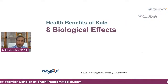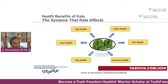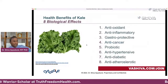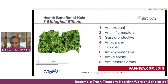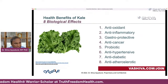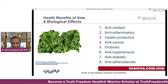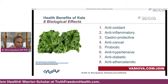The next thing I want to talk about is the health benefits of kale. Kale is very, very good for skin health, heart health, gut health, liver health, eye health, and immune health. Now, what are the 8 biological effects? It's an antioxidant. At the biological level, it has an antioxidant effect on your body. It's anti-inflammatory, gastroprotective, anti-cancerous, probiotic for your gut, anti-hypertensive, which lowers hypertension, anti-diabetic, and anti-arteriosclerotic, which means it breaks up plaque. All right, so those are the 8 biological effects of kale.